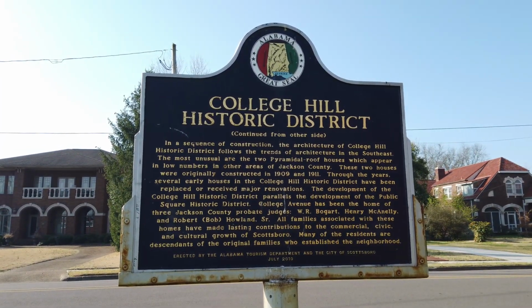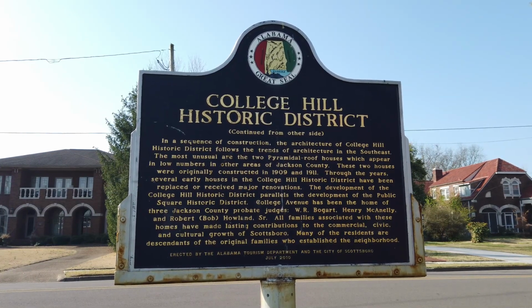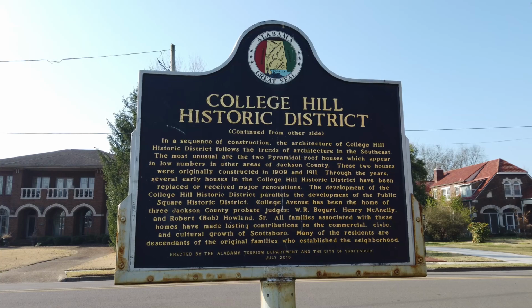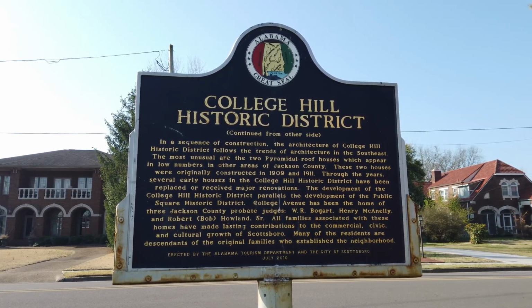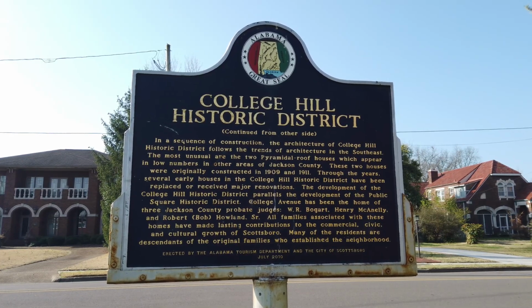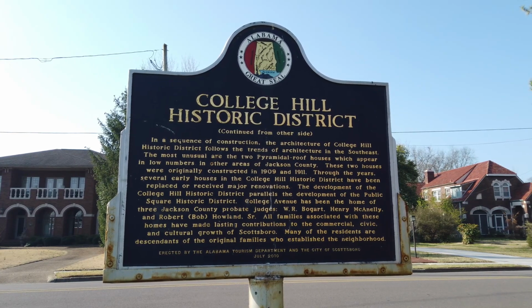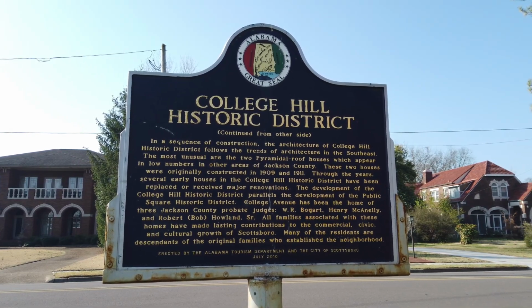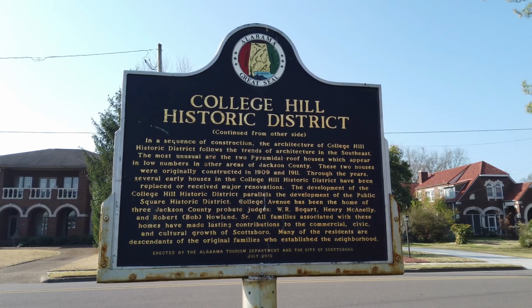The most unusual are the 2 pyramidal roof houses which appear in low numbers in other areas of Jackson County. These 2 houses were originally constructed in 1909 and 1911. Through the years, several early houses in the College Hill Historic District have been replaced or received major renovations. The development of the College Hill Historic District parallels the development of the Public Square Historic District.